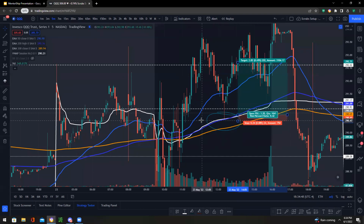Hope that helps. I don't really use anything else. I don't really like to clutter my screen with lots of indicators. I just use that and the VWAP for day trading and scalps.